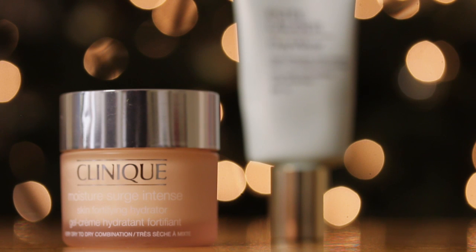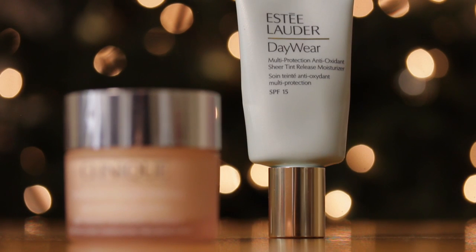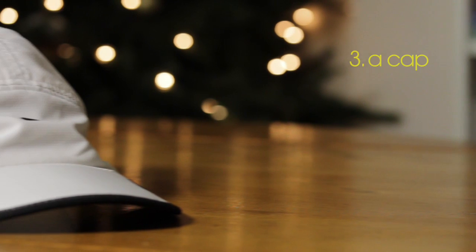Number two is moisturiser. I have no truck with people saying you shouldn't run in case you get runner's face. That is just the result of you getting slightly older while you're running and not protecting yourself from the elements. So you'd have a decent moisturiser. Clinique Moisture Surge is what I use, and a decent tinted moisturiser. It's Estee Lauder's that I use. Cover yourself in SPF. Protect yourself from the elements wherever possible. It is a lifesaver.